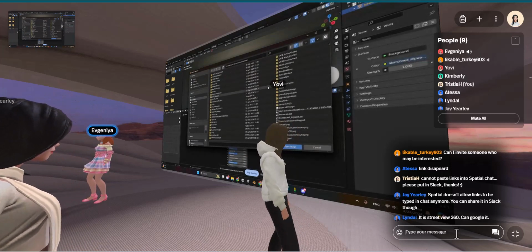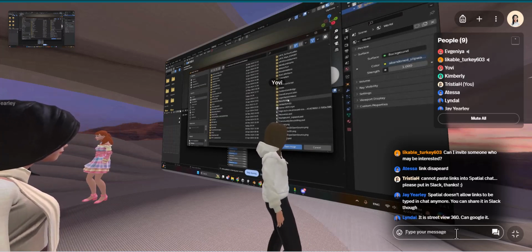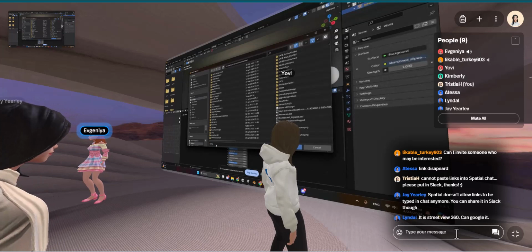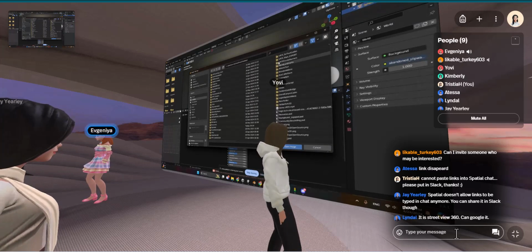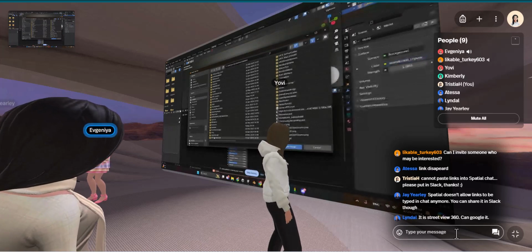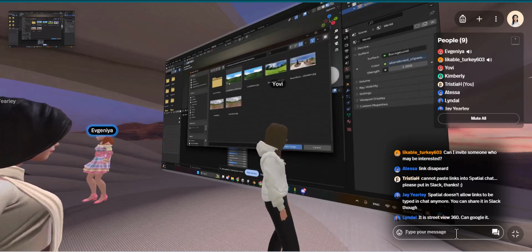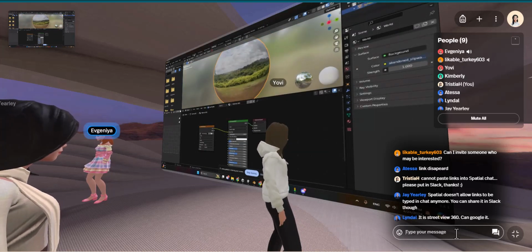So we found the skybox. Let's find the folder. Where's my skybox folder? Here. Oh, here we go. So, for example, we got this one, right? And there you go.